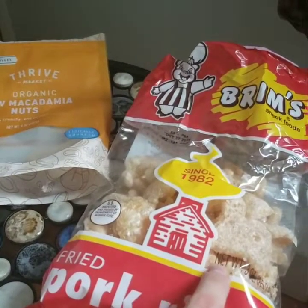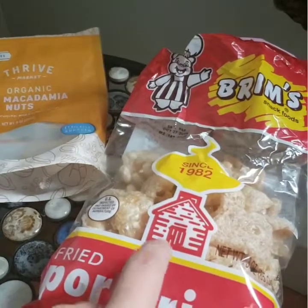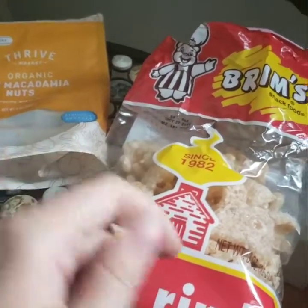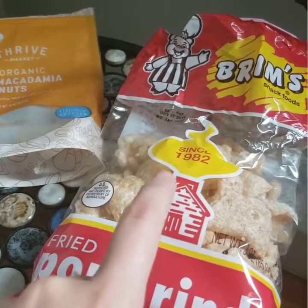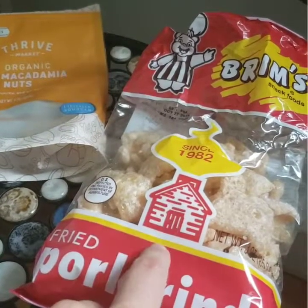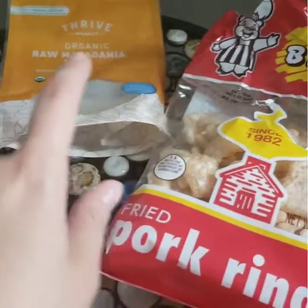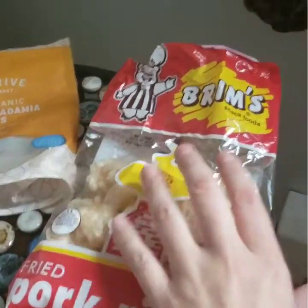So what these are actually great for is the replacement of chips. So think more like dips. If you have a low carb dip, like a French onion dip or something like that. I actually just ate these the other day with buffalo chicken dip and it was amazing. I've also had it with queso from Chipotle and ate it with those too. So these are definitely something that we buy all the time. I believe these came from the dollar store.